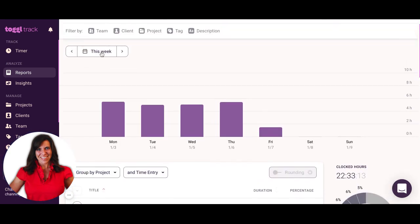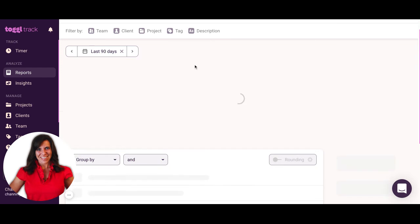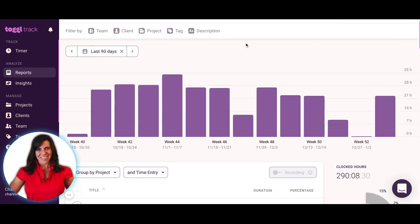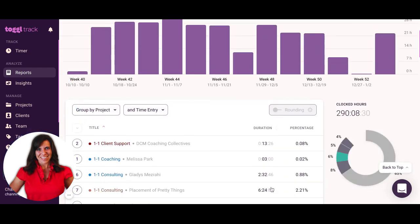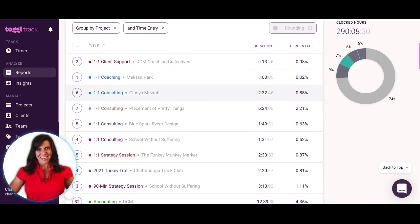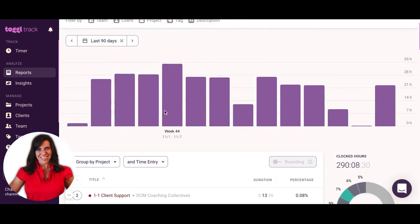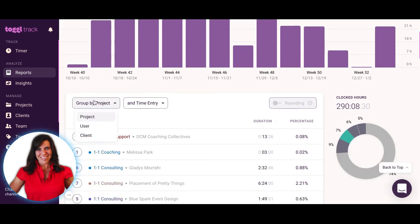You can also expand this. Let's go back and look at the last 90 days and see where my time is spent. Okay. Based on this, I see how much one-on-one there is. Look at what the rates are that I'm charging. Should I be adjusting things because of that? Do I need to be adjusting project timelines overall? What weeks are more important for me? Okay. This really is going to tell you.